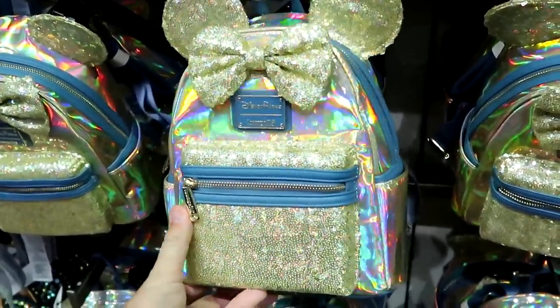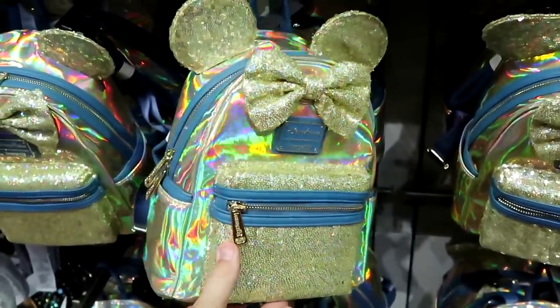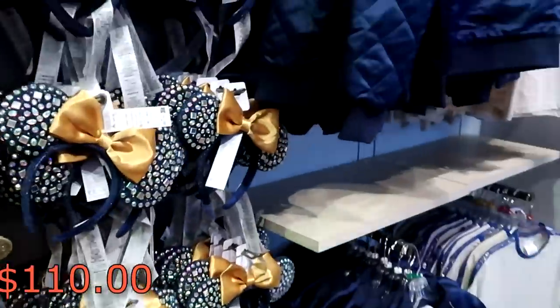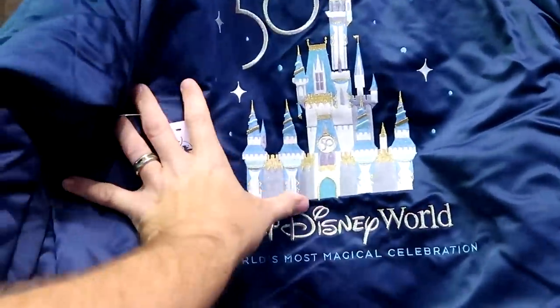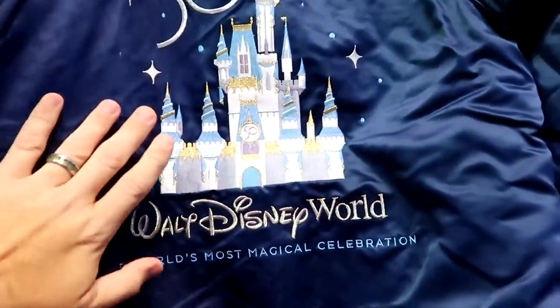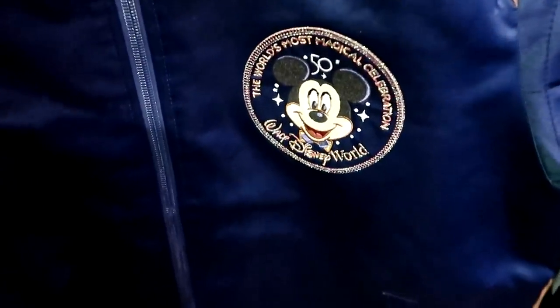Also, this Disney Park Loungefly is incredible for the 50th anniversary celebration. You have lots and lots of iridescence. This thing here just shines in the sunlight. And all of the beadwork and whatnot is just so nice on these. These are $110. And then over here is a really awesome quilted jacket. This is the backside. You got your 50th Cinderella Castle, Walt Disney World. These are $89.99. They are so nice, though. Actually, check out the front of these as well, with your embroidered patch there with Mickey Mouse.